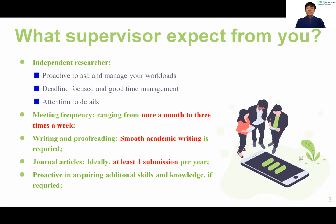The second thing that your supervisor expects from you is the meeting frequency. Sometimes it depends on your supervisor and you, on how you want to meet and how you want to discuss the progress of your research. Normally it ranges from once a month to 3 times a week. In my case, I met my supervisors once a month, or sometimes twice a month, or sometimes once every 2 months. It just depends on the workload that you do.